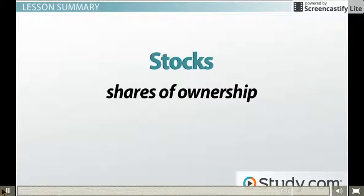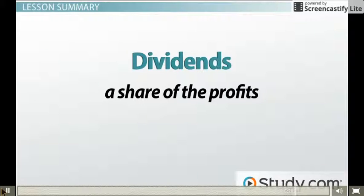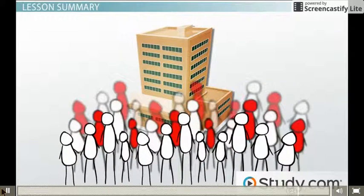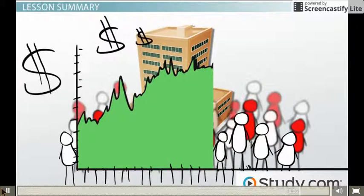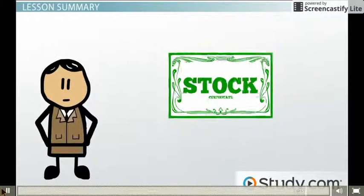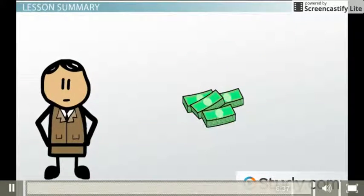Let's review what we've learned. Stocks are shares of ownership. Dividends are a share of the profits. Both are provided by companies owned by the public. The price of a stock is dependent on how well the company is doing. Dividends are based on how much profit the company earns. Earnings are made when stocks are sold for a price higher than the price they were bought at.